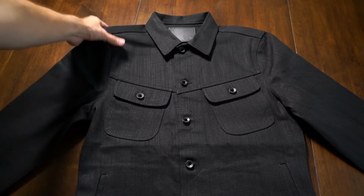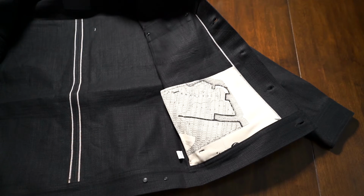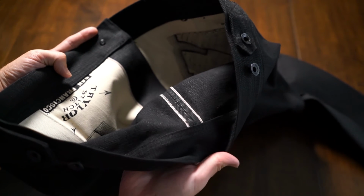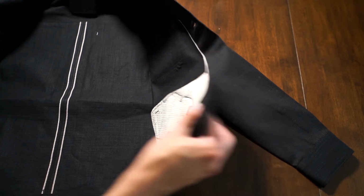Now this black one that I got is really cool because everything on it is black. The patch is black, the buttons are black, and of course the denim is black. But the warp and weft of the denim are both dyed black. So essentially dyed black on both sides. And so what you get is a really super saturated black jacket that looks fantastic. And because of that, it's going to be a different kind of shade whenever it breaks in. So normal denim is usually just dyed on one of the sides.